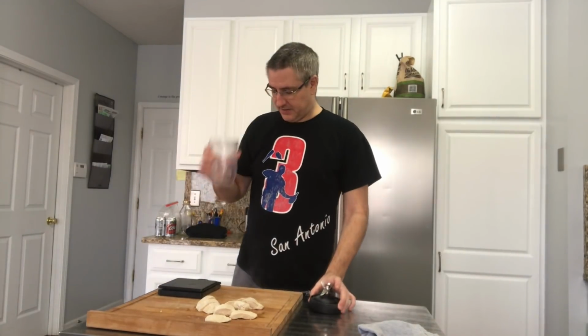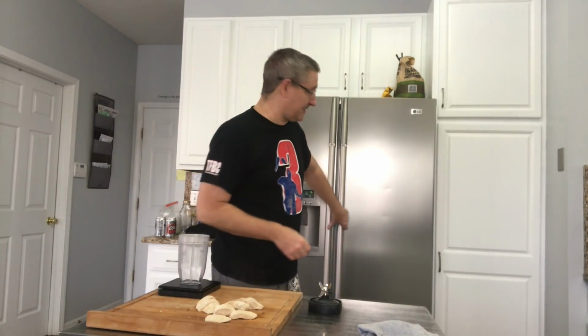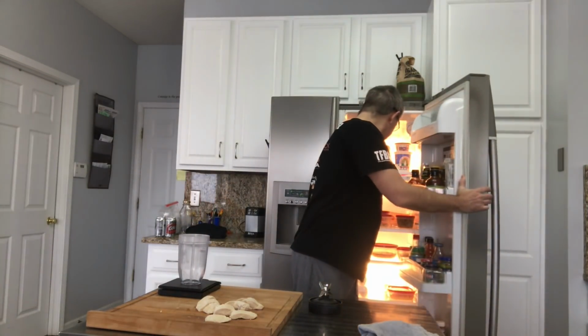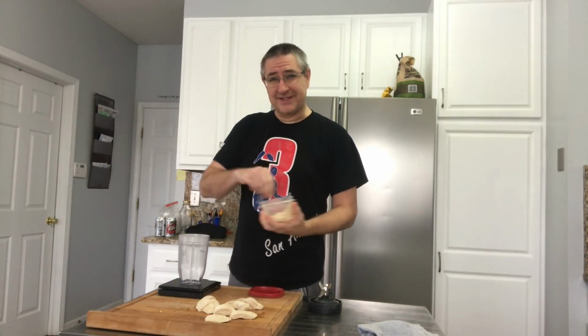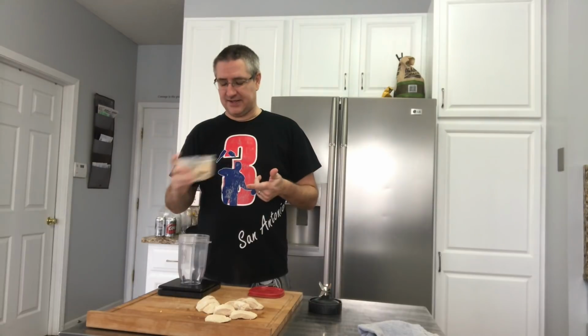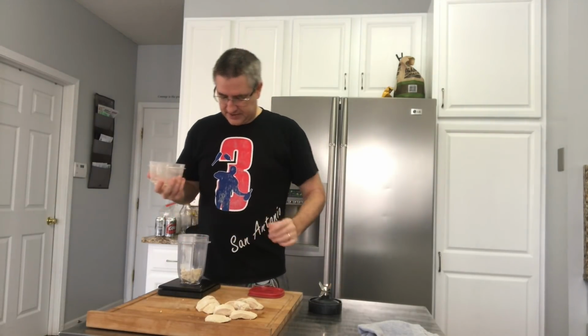So I get out the blender, bottom, turn on the scale, then I need to use up the old first. Now I normally take them out piece by piece, but I already know this is coming up short, so I'm just dumping the whole thing in here. 50.